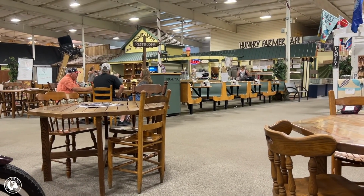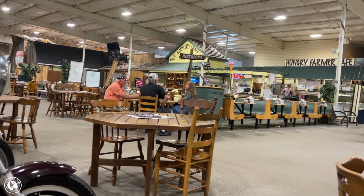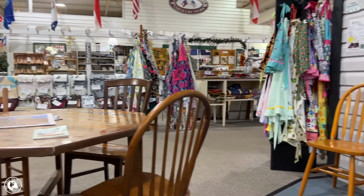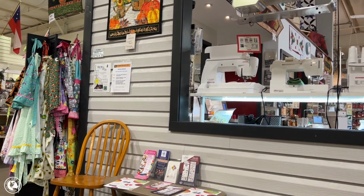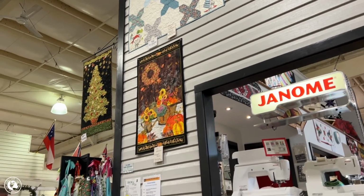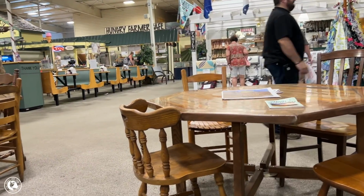There's a restaurant right over there, a Hungry Farmer Cafe, and Country Made Bakery, and all kinds. There's a couple of antique stores, and there's a quilt and sewing store right there. Lots of quilts, quite a few antiques. There's games and all kinds of stuff. So yeah, we'll see how the night goes and see how noisy it is and that kind of thing, but we don't expect it to be too problematic. Nope. All right, let's keep looking around.